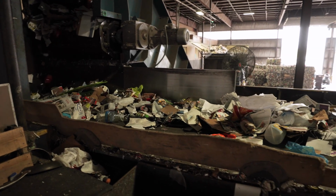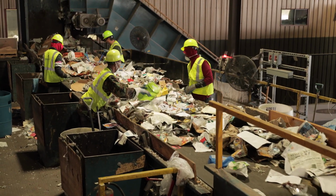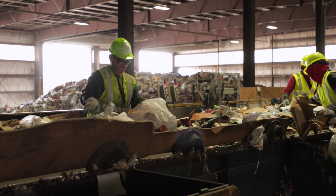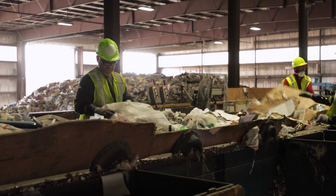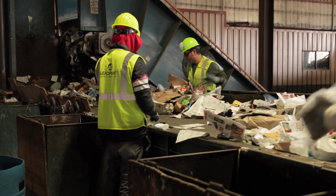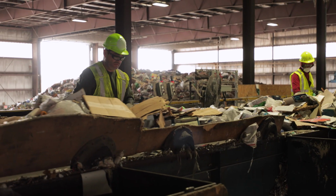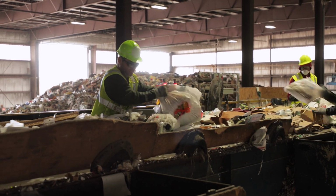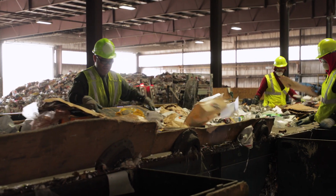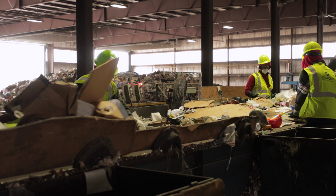At the pre-sort station, we have several quality control people who are pulling out recyclable metal objects like pots, pans, and toasters. They're also pulling out recyclable bags of shredded paper. While pulling out these good recyclables, they're also looking for material that is not supposed to be in the recycling. Ropes, water hoses, large non-bottle plastics, trash, diapers, loose plastic bags, and clothing are sometimes found in the recycling, but are not recyclable in this system.